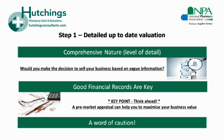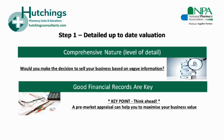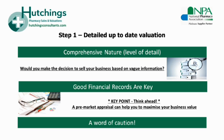Finally, a word of caution. Aside from the financial information, a good agent should be asking you a number of detailed questions about your business in order to build up their understanding of it. You should be wary of an agent who is happy to give you an off-the-cuff valuation figure without drilling down too far, or one who insists on meeting you before they've even given you a valuation figure. Not only is this unnecessary, but foot-in-the-door type tactics are also unprofessional.